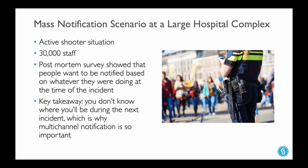And so they did an after action survey, and they asked their people, how would you want to be notified next time? The really interesting thing is people answer based on where they were at the last incident. If they were driving to campus, they said, I want to get a text message. If they were walking in between buildings, they said, I want to be notified based on that overhead paging system in the Skyway. If they're at their desk, they said, I want a desktop pop-up that interrupts what I'm doing. But you don't know where you're going to be the next time this happens.